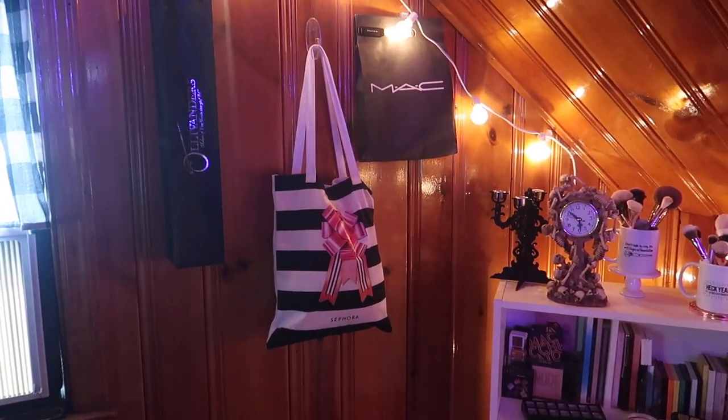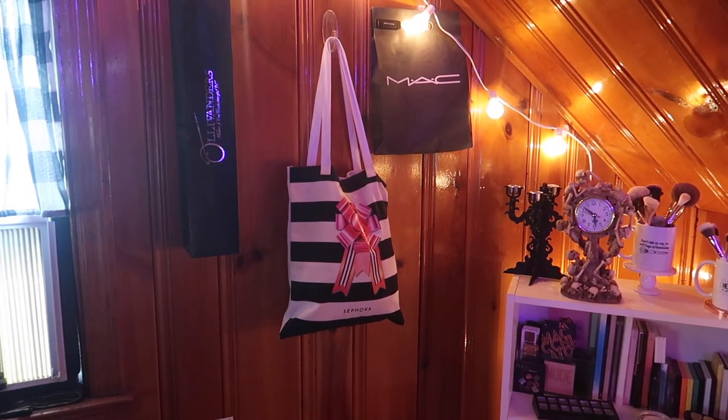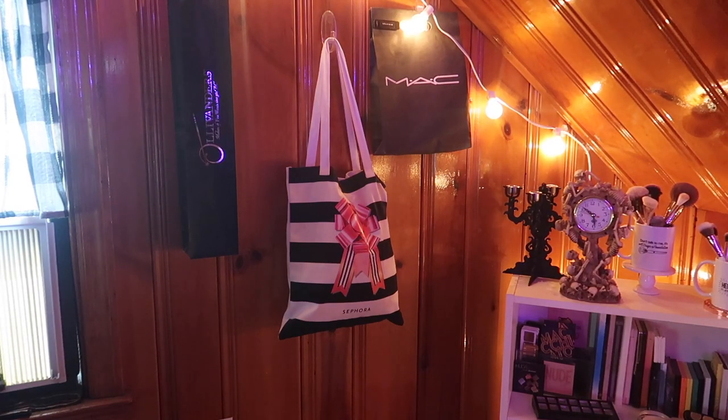I normally just keep other bags in there or MAC containers so I can do Back to MAC, so I don't forget to not recycle them and bring them back to MAC instead.